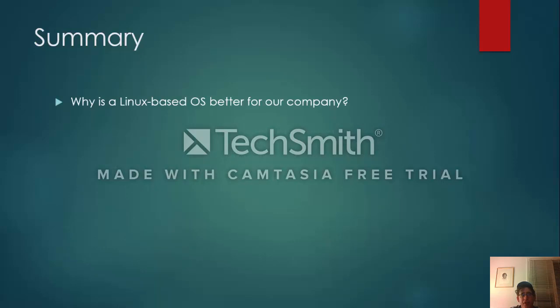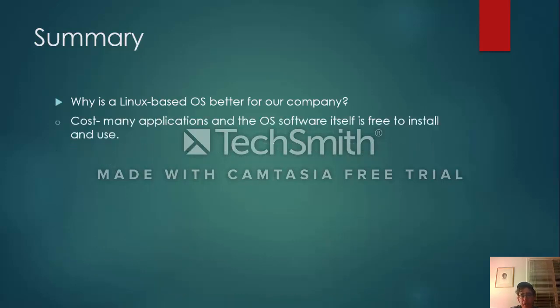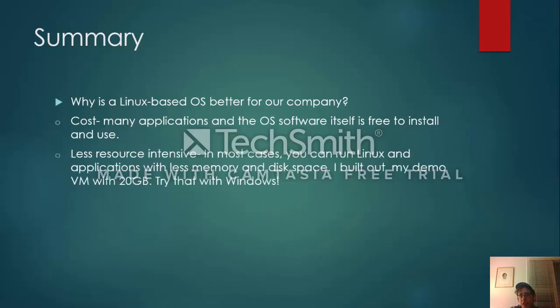It's also less resource intensive. In most cases, you can run Linux and applications with less memory and disk space. In the demonstration that I'm about to show you, I built out that VM with 20 gigabytes of hard disk space only. Try doing that with Windows and putting stuff on it. You wouldn't be able to do it, more than likely.